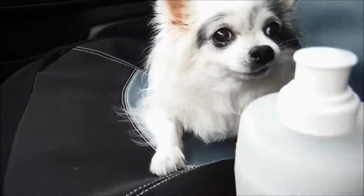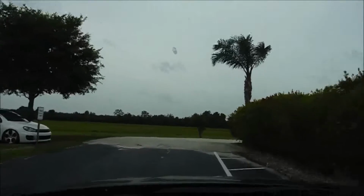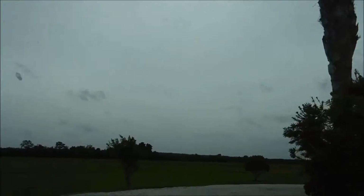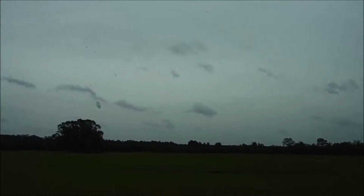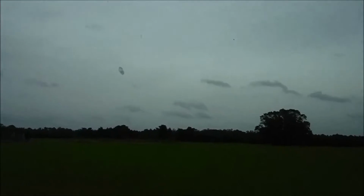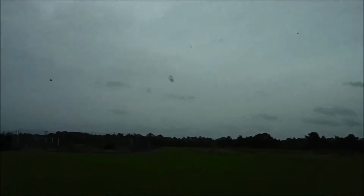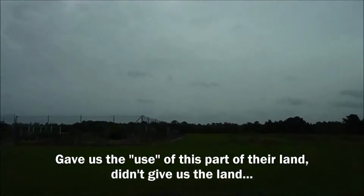Okay, so we're in the car, and this is Makana. We're really fortunate that our office has a lot of land, and a group of people got together and said, "We want a community garden." So our organization gave this land to the gardeners. You can see it's kind of overcast today.